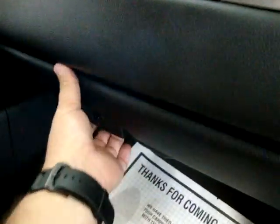Okay, glove box, I think the owner's manual's inside. These are some of the service records and stuff like that that are kept in here. Okay, that's going to end up doing it for us.